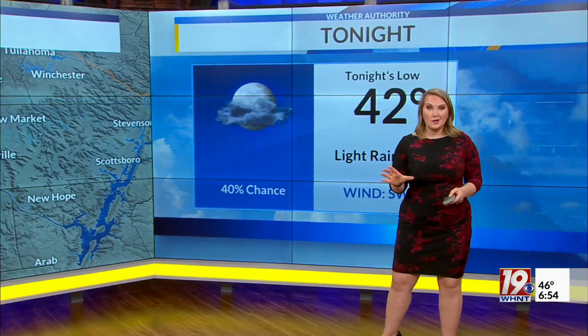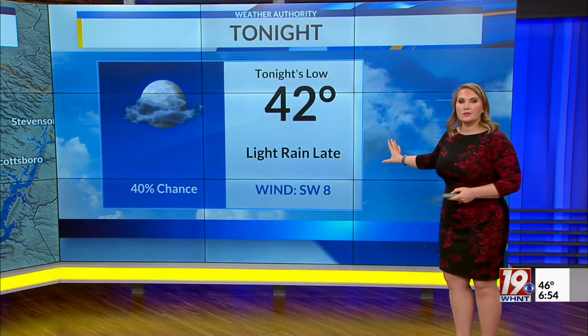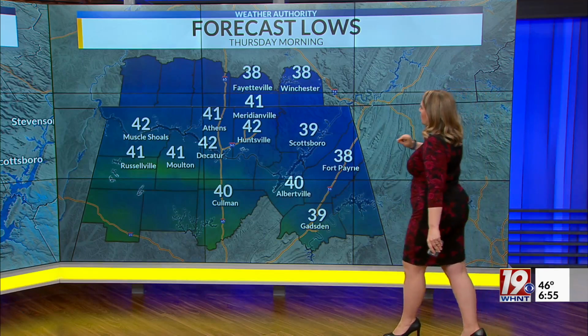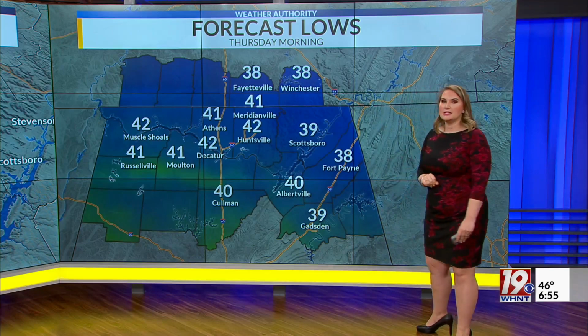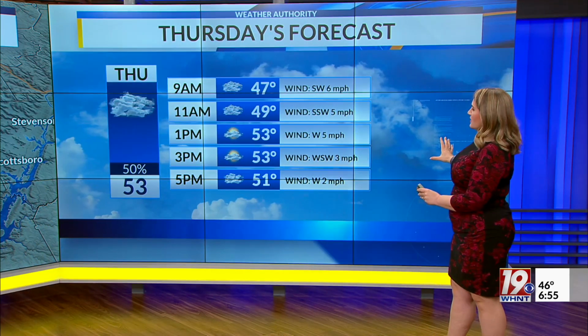We're going to see quite a bit of it too, about 1/4 inch to 1/2 inch rainfall through the rest of tonight. Temperatures staying in the low 40s for the rest of your Wednesday evening, and then waking up on Thursday morning, some of us a little bit colder than others. Fayetteville at 38, Winchester as well, 39 in Scottsboro as you start your day. Eventually warming up to about 53 degrees for tomorrow.